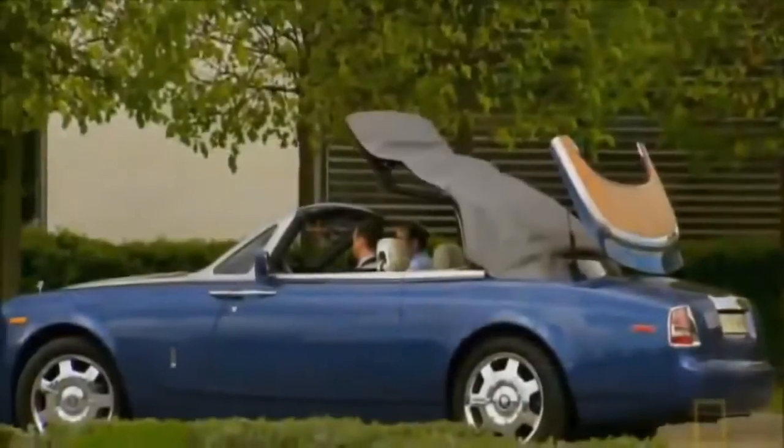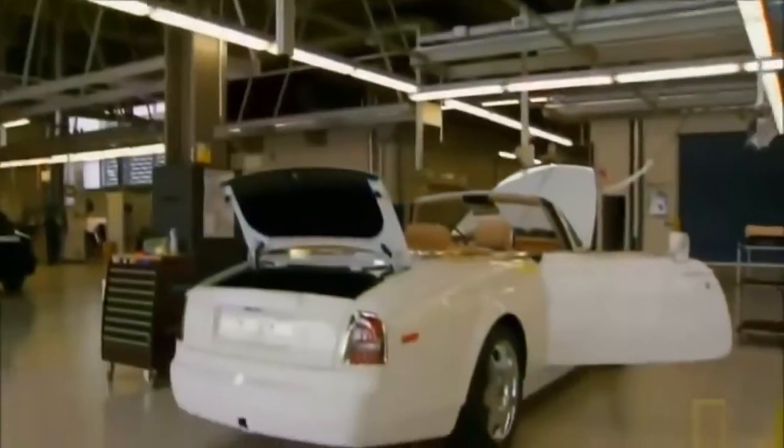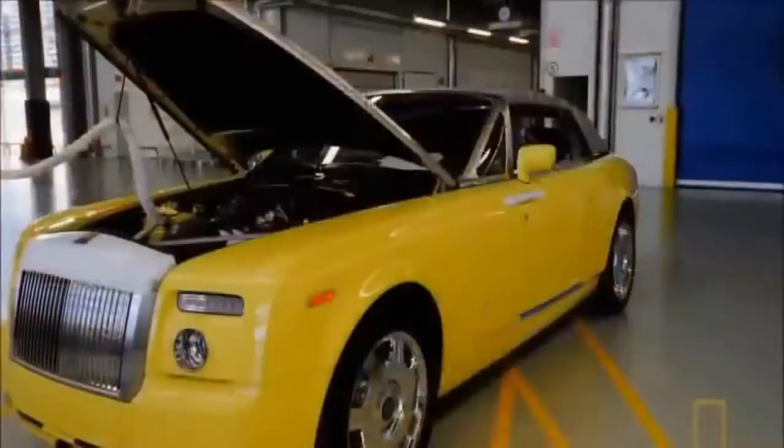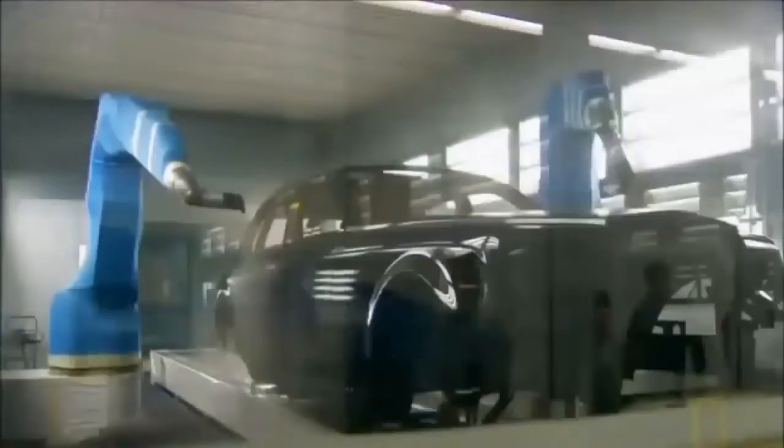I just need to get in touch with my zone leader and change this one. Once he has a flawless grill, the technician installs and tests the iconic hood ornament.